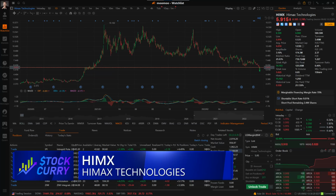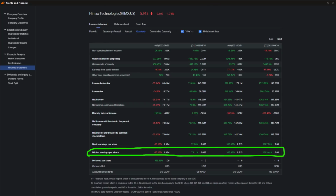All right, getting things started with HIMX. This is Himax Technologies, and they have a PE ratio of 2.31. HIMX has been profitable for each of the past 4 quarters, although the profitability has been declining slightly, which is why the PE ratio is so low.